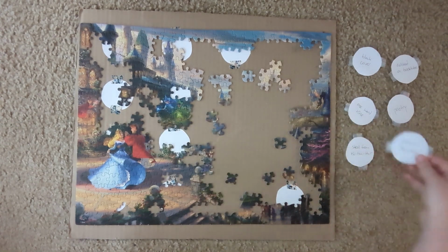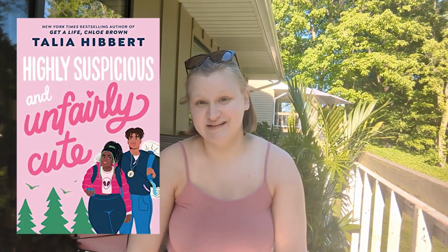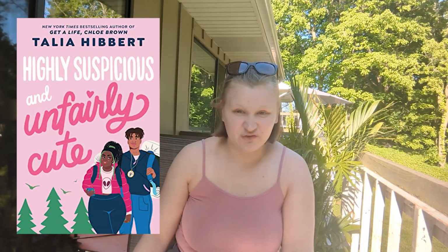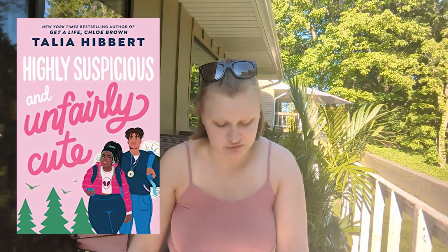Plants on the cover. For Plants on the cover, I told you it was coming. We are going with a Libby hold that I already had, which is Highly Suspicious and Unfairly Cute by Talia Hibbert. You know this. It's Talia Hibbert. It's her first YA romance. I've had it on hold for a while, and I've delayed it a couple times, but I'm ready to read it in June.